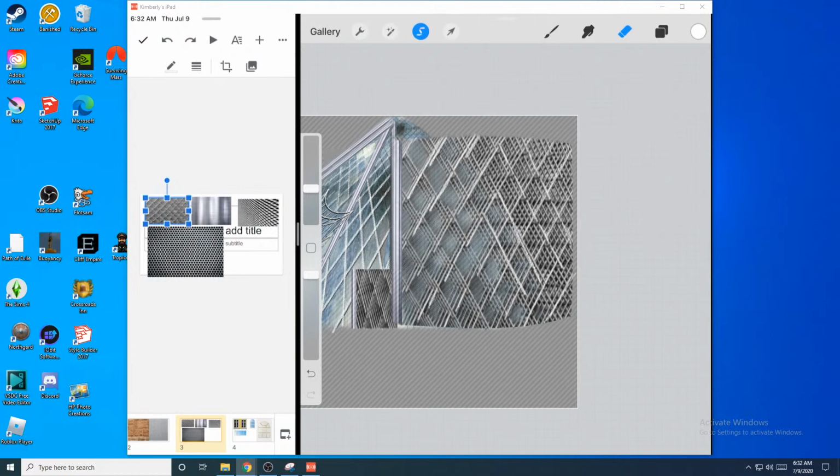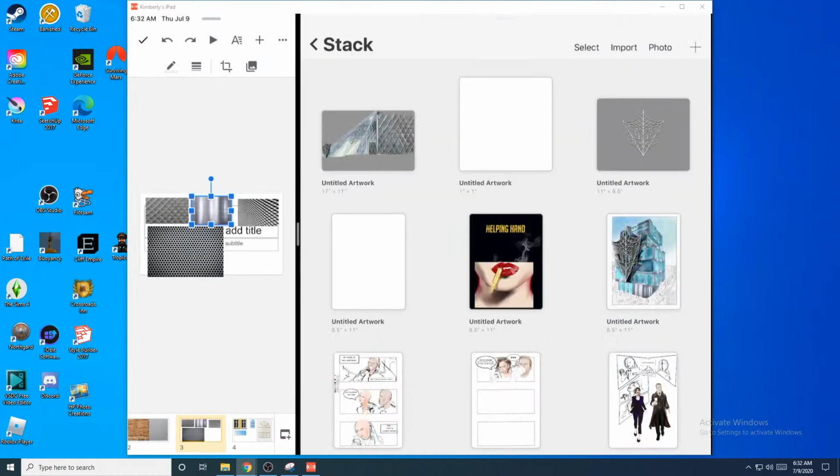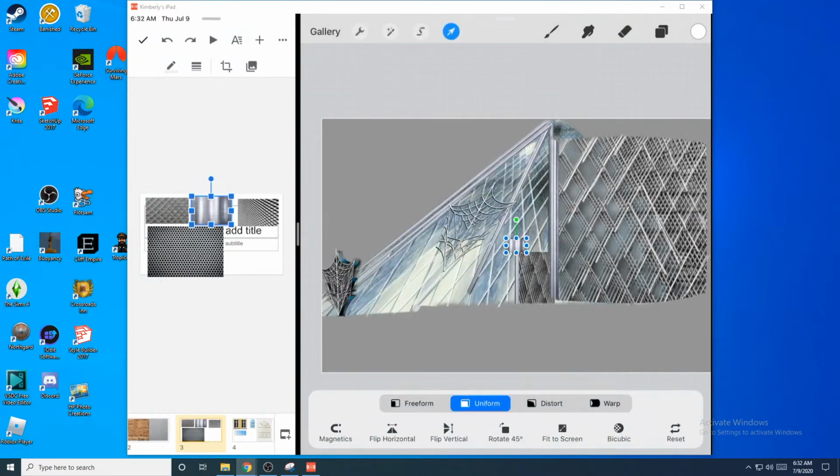Let's see. And we can take this. We'll copy that. No. I hate that the gallery and the thingy is just so close together. And then paste. And I'm going to put that right there. Bring it down. Oh, let's see, we'll freeform it. Just bring it down a smidge.